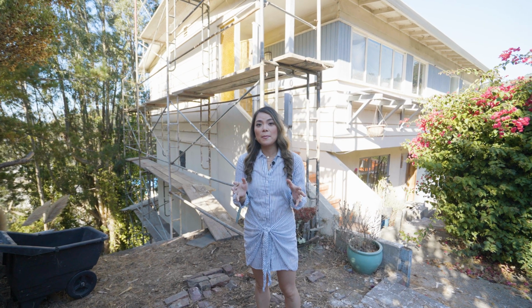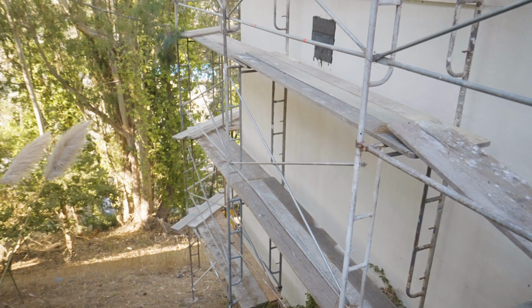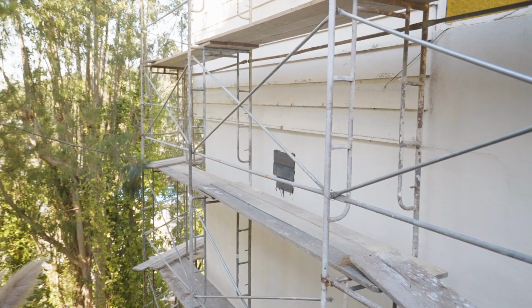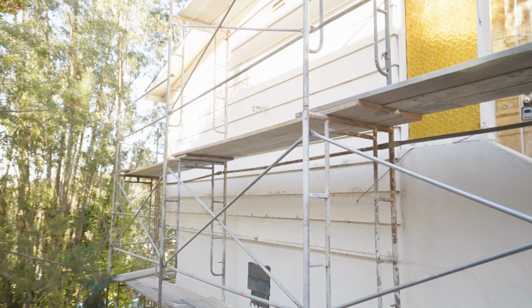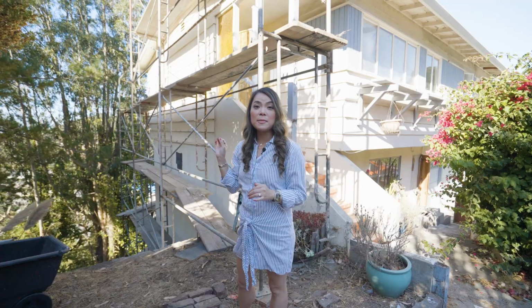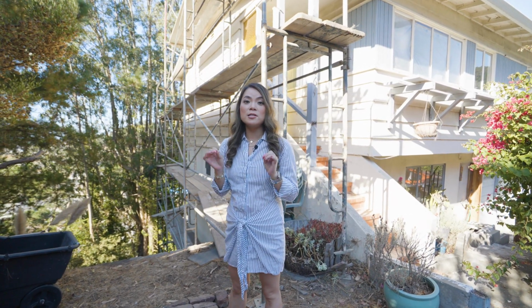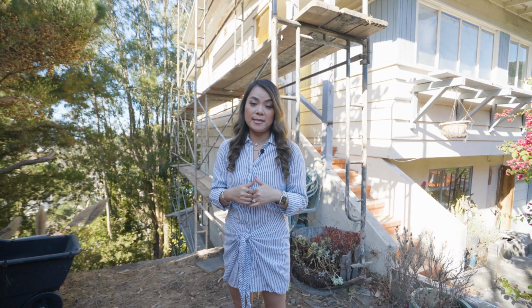We haven't really done much on the outside yet, but the scaffolding is up because we're preparing to paint the exterior. Because the house sits on a cliff, we have scaffolding on the bottom all the way to the top, and it's costing me a lot of money. The painting of the exterior on this house seriously cost me 3-4 times a regular home painting.